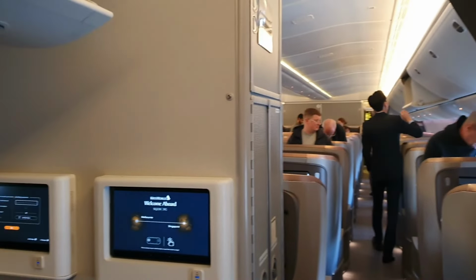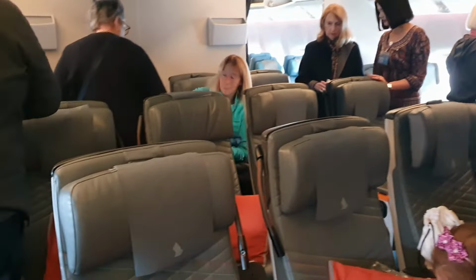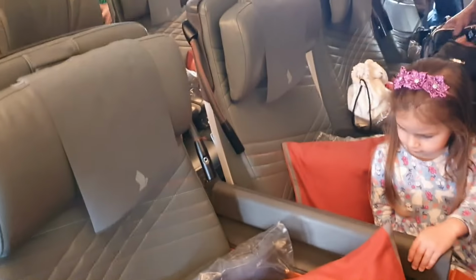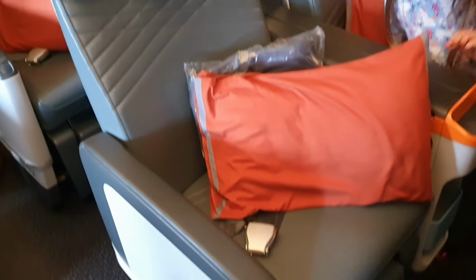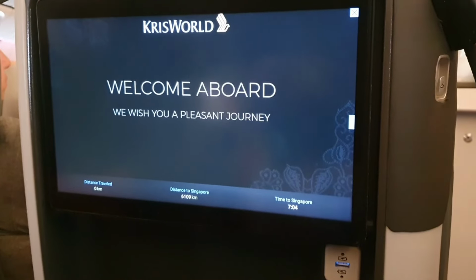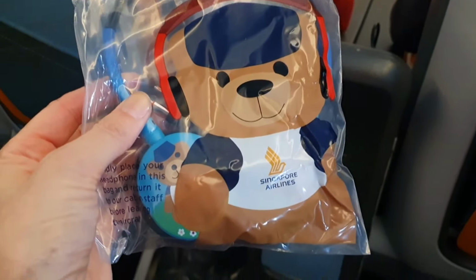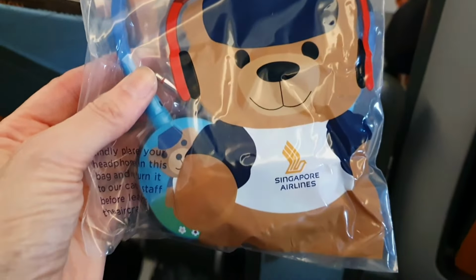So here we are. This is premium economy in Singapore Airlines. 4 rows. These are how the seats look. As a very quick overview, and my daughter and I are in seats 32F and G, which is here. So after takeoff, I'll give you a full overview of this entire seat and the service. So as I'm traveling with my daughter, she just got given the Singapore Airlines kids headsets. What a fantastic thing for the kids.